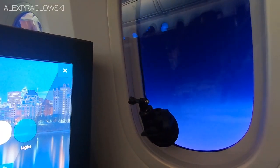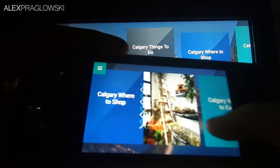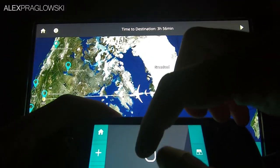One of these is the ability to control the window shades from the screen, along with connecting flight information readily available. You can also use the remote if you'd like, although it's a touch slower than using the screen itself. Being able to control the moving map with it is pretty cool too.